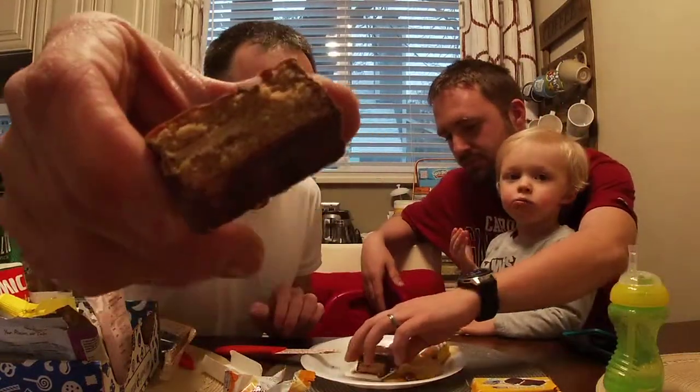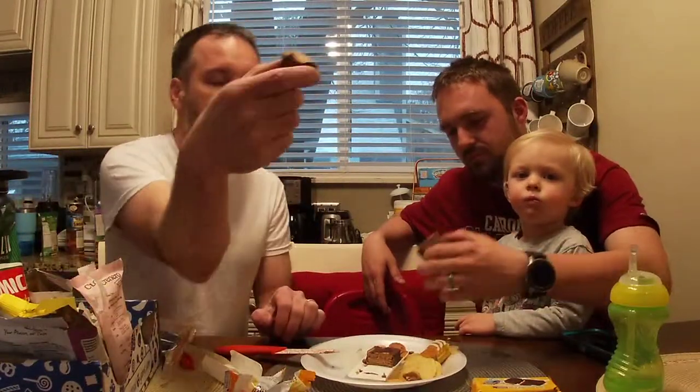It's just, it's like a lighter chocolate cake. So it's probably not going to be near as good as we wanted it to be.